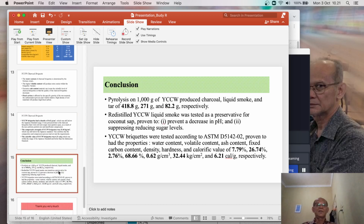Conclusion. The pyrolysis of 1000 grams of young coconut coat waste produced charcoal briquette, liquid smoke, and tar of 418.8 gram, 271 gram, and 82.2 gram respectively. The distilled liquid smoke was tested as a preservative for coconut sap, proven to prevent a decrease of pH and suppress reducing sugar level.